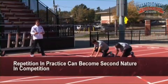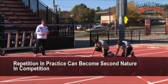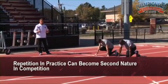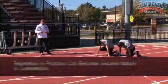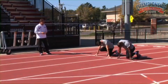And what I'm hoping for is that as I do this in practice, it becomes ingrained to the point where they're at the meet and they're actually racing, they don't have to think about it anymore. They know they've taken those steps, it's time to stand up and find that hurdle.